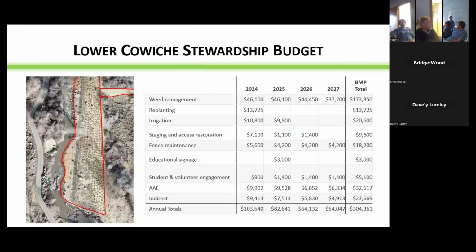So one of the things that everybody asks me about riparian work, especially the multi-year nature of it, is why does it cost so much? So I tried to break this down. You guys will have this presentation, and I can also add these as attachments in our application. But I wanted you to see that the greatest cost per year is the weed management. But some of those other costs are significant, but they don't last for a long time.